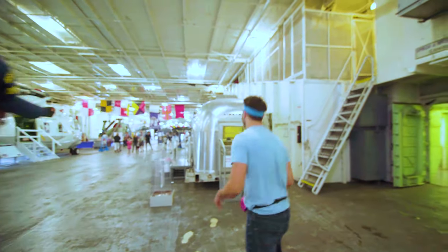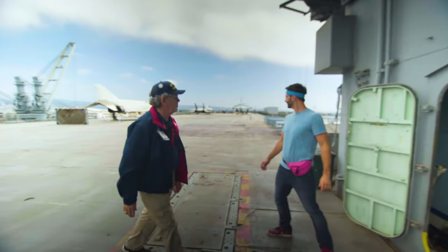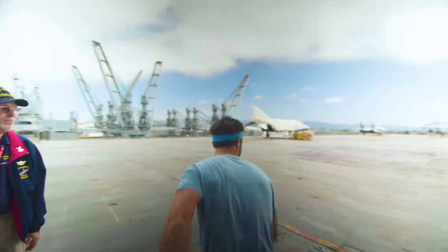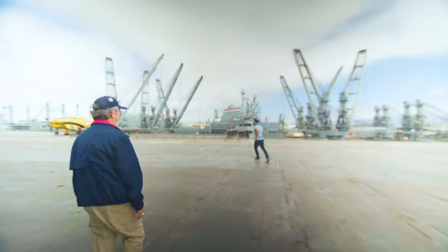There you go. Oh, this is so cool. This is where the airplanes take off and land? That's it. This is so great. Look at how big this is. So much space.